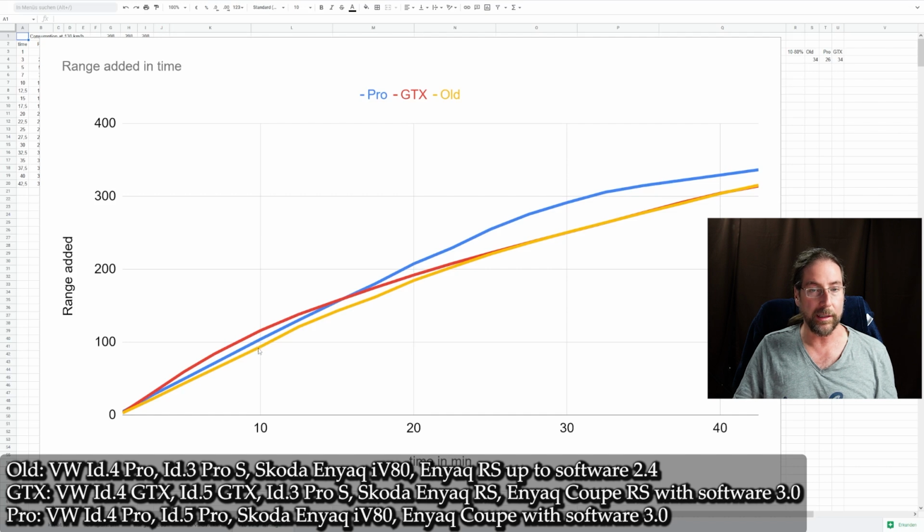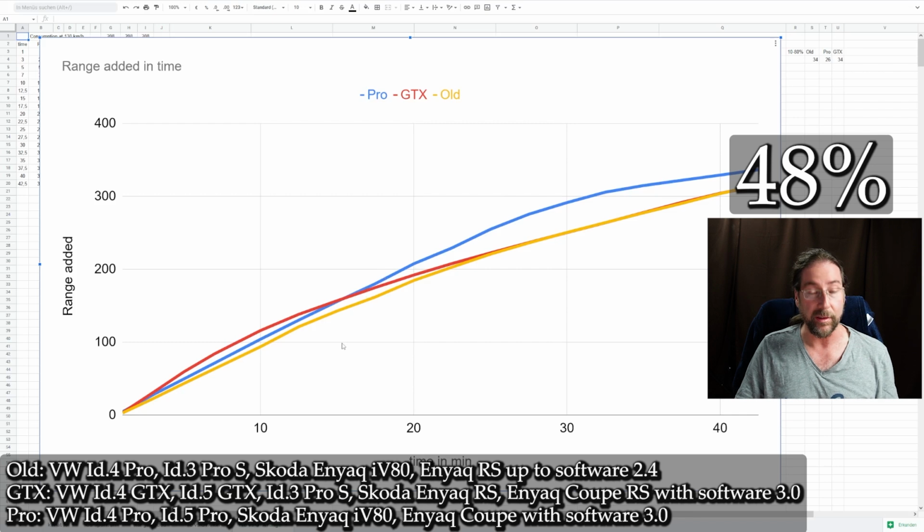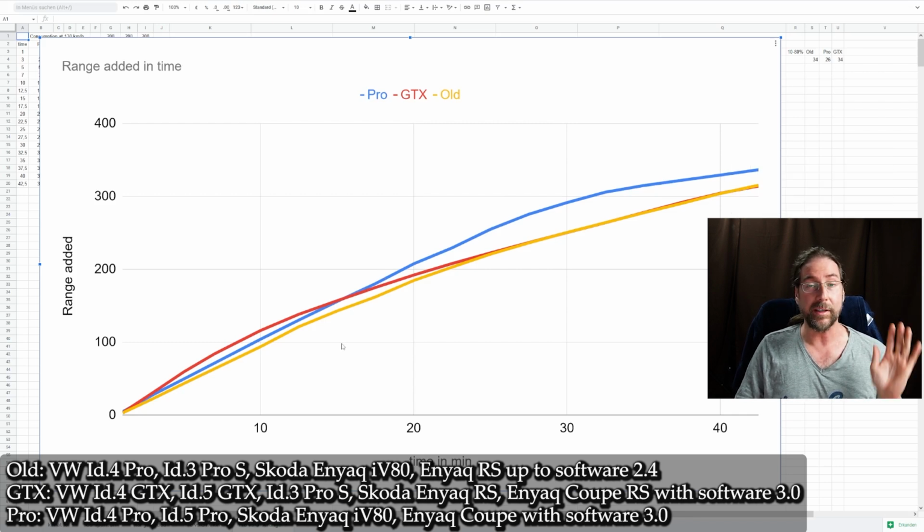Here we have it. Old is again in yellow, Pro is in blue, and red is the GTX. And as you can see up here, after 15 minutes, so let's say 15-16 minutes, the Pro version is charging more range into the battery than the GTX is. And after 15 minutes I looked, it is around 45-46%. So up to 45%, GTX can put more energy into the battery. After that, the Pro is better. And that's not good. That's why they should have chosen, in my opinion, the Pro for all batteries, especially charging is for long distance. Why should the bottom to not even 50% be so important?